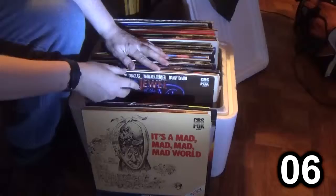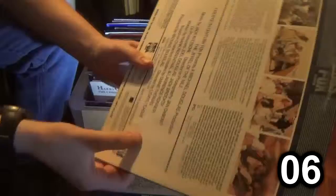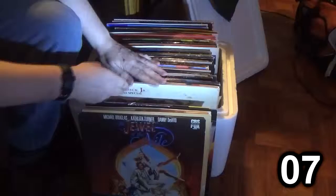Got Jewel of the Nile, pan and scan. I've already got this on Blu-ray, but for a romance adventure movie, this is actually pretty good. I've got Harry Connick Jr., the Christmas special, and face recognitions coming up. This should be an interesting watch.